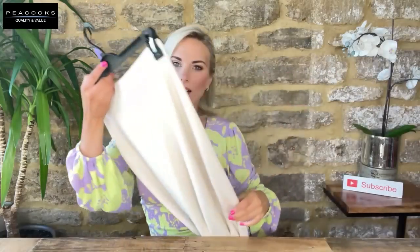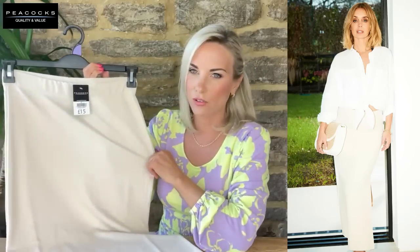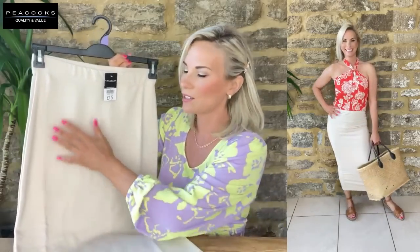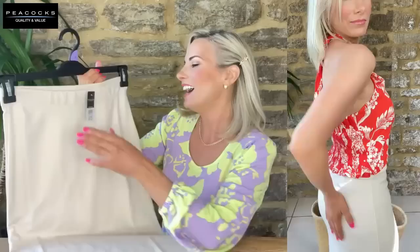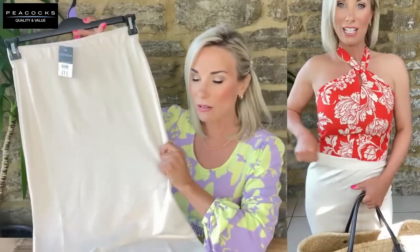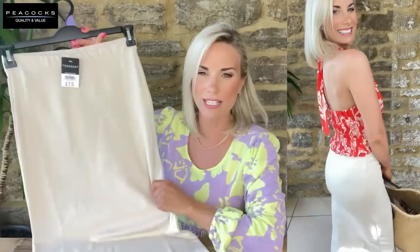Again, something that I've not seen on the Peacocks website before, a very casual viscose polyester, because it's got the stretch in it, stone midi skirt. It's more of a bodycon, so it's going to be grippy all the way down. This comes in at £15. I got it in a UK 8. A good quality material. It's soft. It's got stretch. It's a lovely colour.